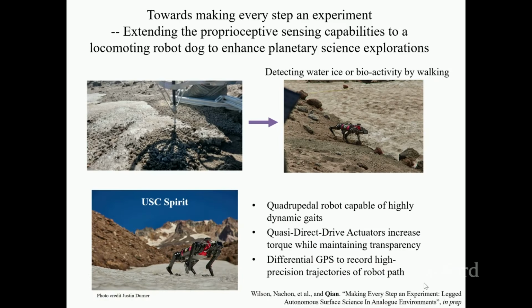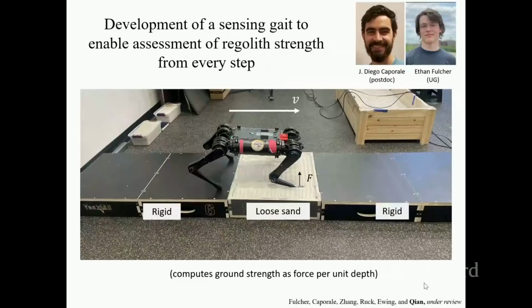So we started to bring this sensing capability into our quadrupedal robot here, the Spirit robot. The Spirit robot has low gear ratio joints. As we were showing you, it's not direct drive, but it's a very low gear ratio, 6:1. So the actuators still have very high force sensing accuracy, but also give a little more torque density, preventing the motor from overheating during extended leg mobility. It also has differential GPS to record the trajectory of the robot path in these field adventures.